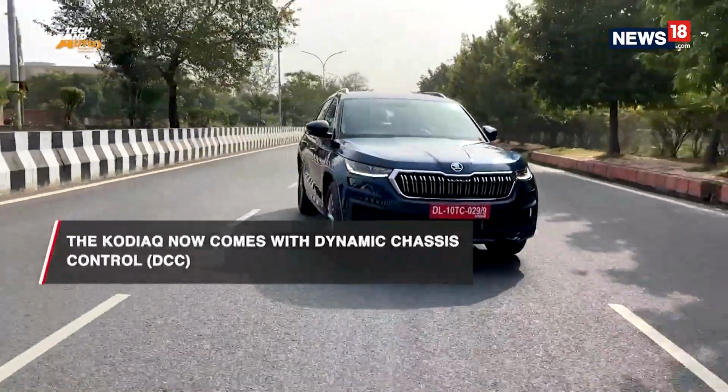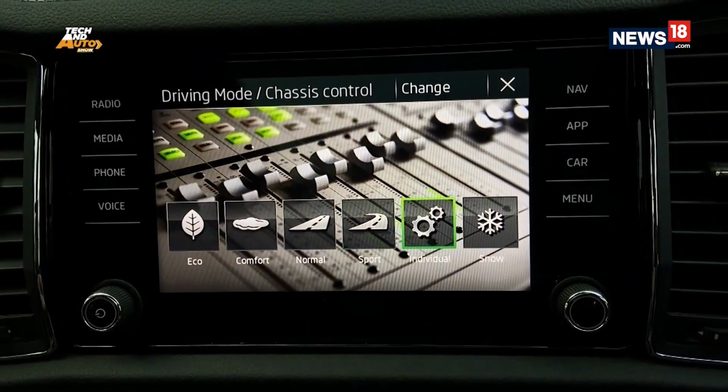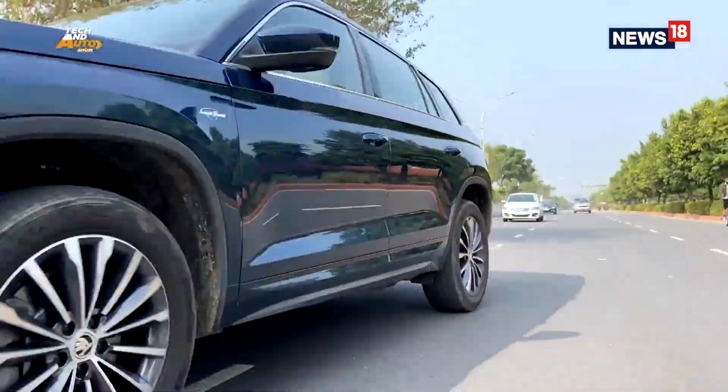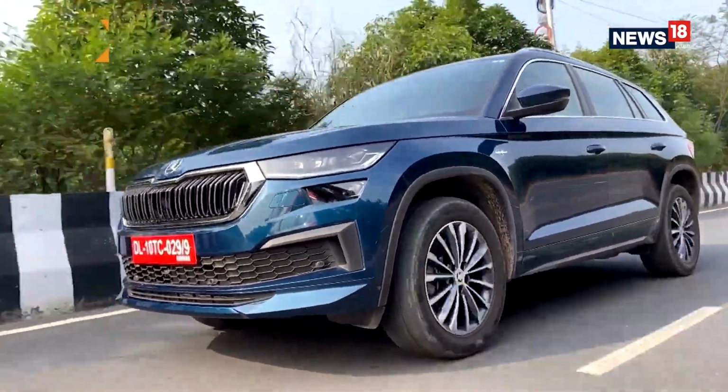In fact, the top-end Kodiaq comes with dynamic chassis control, which basically allows the driver to adjust the firmness of the dampers based on the drive mode. It's obviously a driver-centric SUV, one that really isn't a corner carver but can hold its own pretty well.